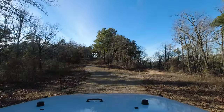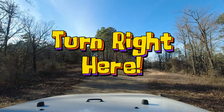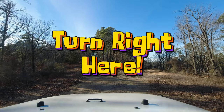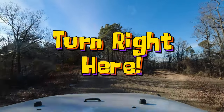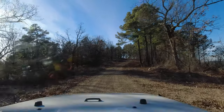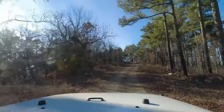You'll see the road off to the right. If you come up to this spot in the road and you're trying to find this trail, go to the right. If you go to the left, it'll still get you there, but the road deteriorates, gets narrow, and will make you question whether or not you're on the right path, because it disappears off the map for some reason. It makes you feel like you're just driving through the woods, which essentially we were.